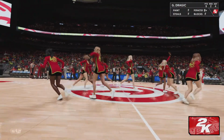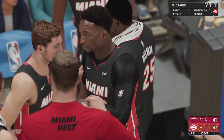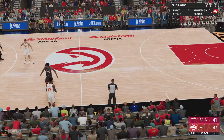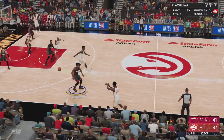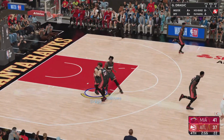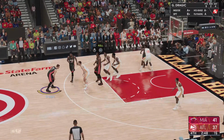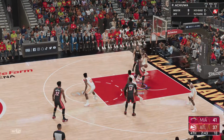Hunters check in for the Hawks. Now off the inbound, Bogdanovich, no good. The Heat have gone 3 of 5 since this fourth quarter started. Dragic outside. There's the drive to the paint. The leader.